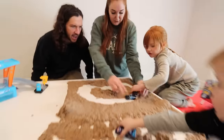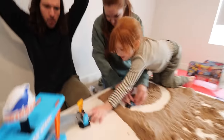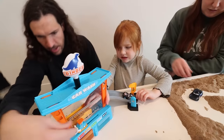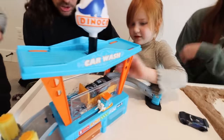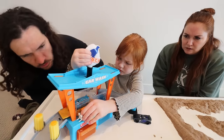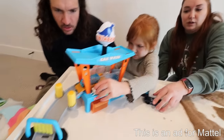Ooh, mom's in the lead. Adley's going around twice. She does the jump. Yeah! Adley's the winner! But she's looking kind of dirty. Okay, get over here, bud. Hurry up, McQueen. I need a car wash. Whoa. Easy, buddy, easy.